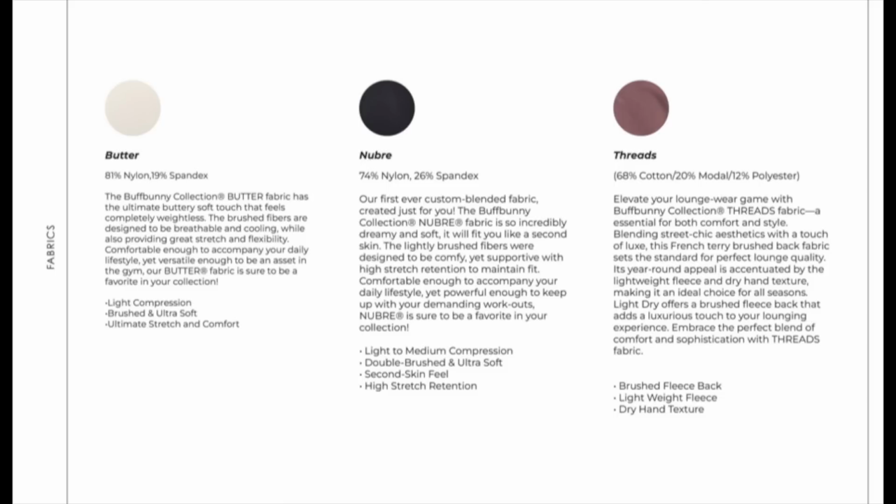Nubri is also very soft as well. I would say both fabrics are a little more delicate, can pill, so I'd be careful washing. Nubri is 74% nylon, 26% spandex. And then the Threads is 68% cotton, 20% modal, and 12% polyester.